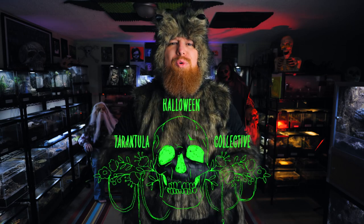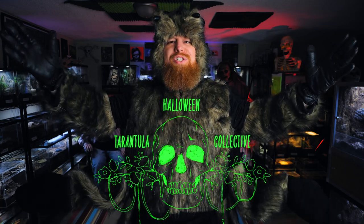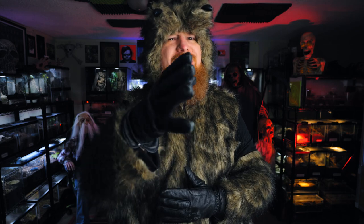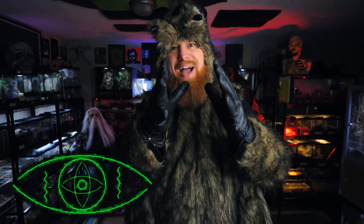Welcome to another Tarantula Collective Halloween special, and today we're going to be counting down the top 10 tarantulas that really fit the Halloween vibe. Starting off with number 10, which was a species on my list last year, but it is undeniably a Halloween tarantula, and that is the pumpkin patch tarantula.